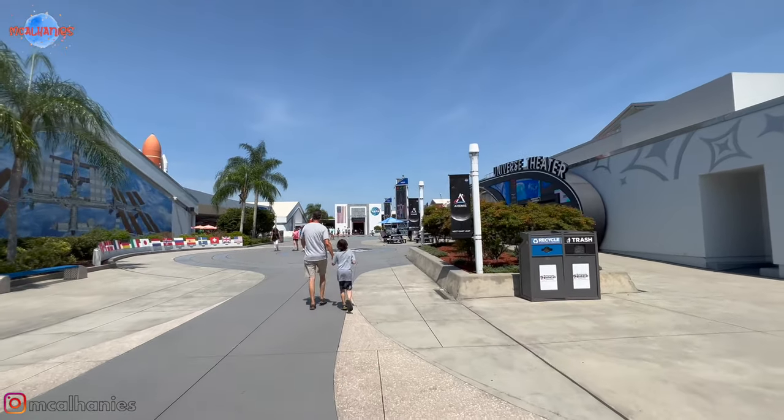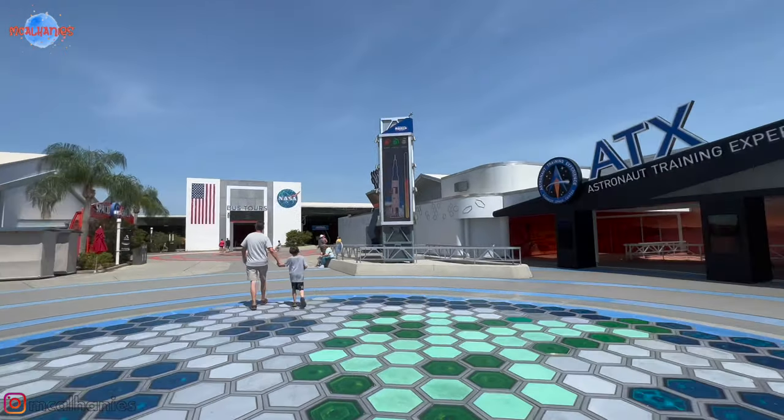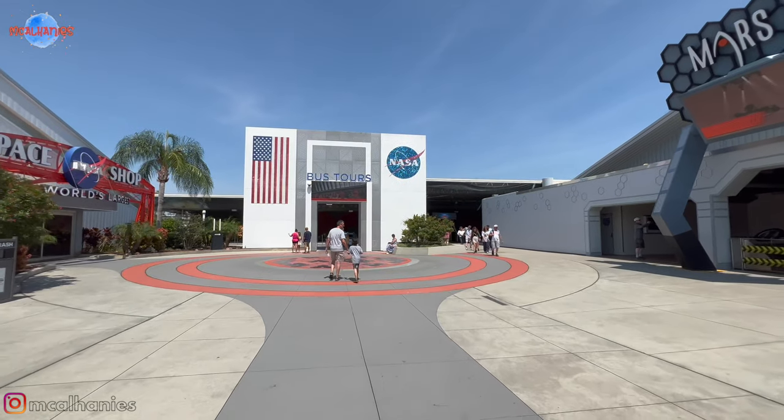We're still in Orlando, Florida, and today we're going to the Kennedy Space Center. Join us as we go see the very first American space program that launched America into space.